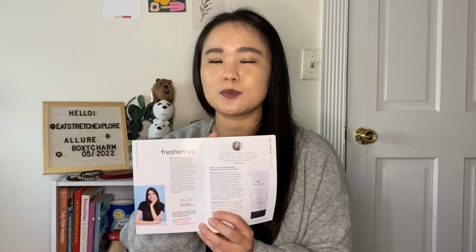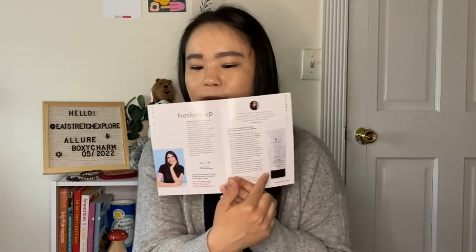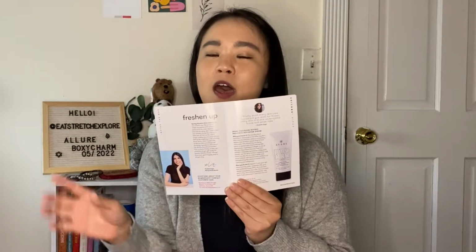So I'm gonna just start off by saying I did not receive this item in my box, so I am going to reach out to customer service right after this and just ask them if I'm able to get it or something like that. What had happened is I actually got two white tubes that look kind of similar to this for another item in the box, so I think perhaps a simple switch had happened. So I'm gonna just reach out to them.